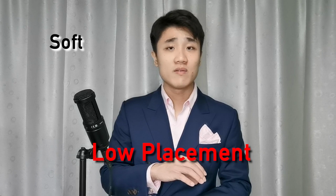Just like the concrete floor, you can jump higher on. Likewise, the low placement is very soft, very weak. What do I mean? The low placement is the tongue. This area here is very weak and soft. Whereas the high placement, if you can understand, is at the walls of your pharynx, where your backbone and your skull, their hard surfaces, can support the sound. And that is where a high placement resides.